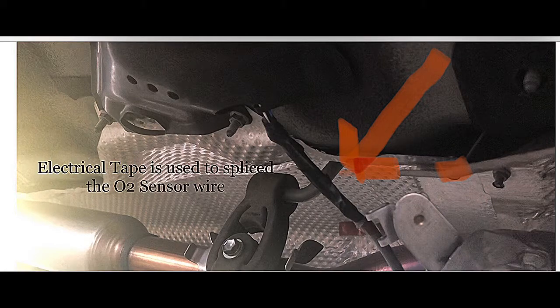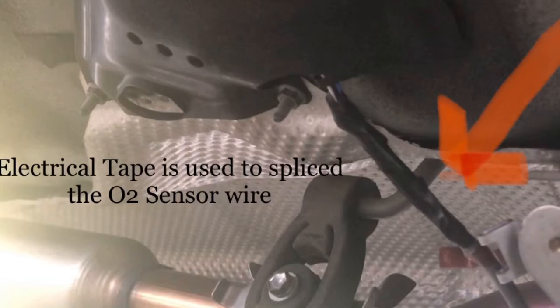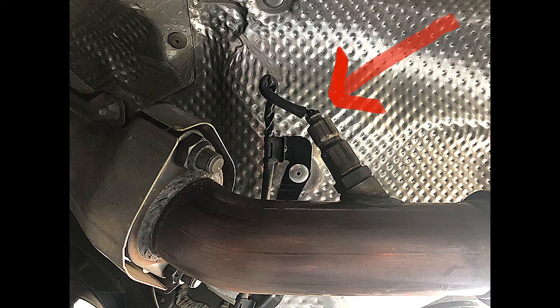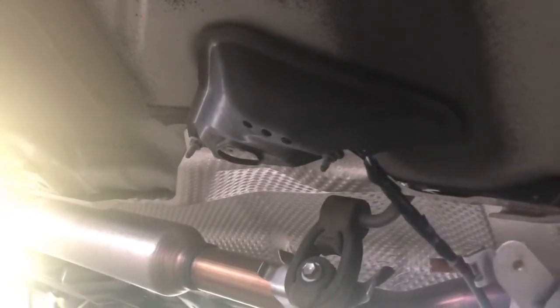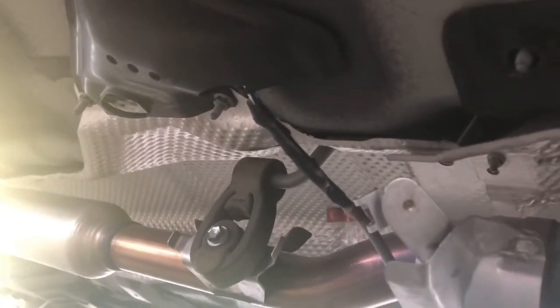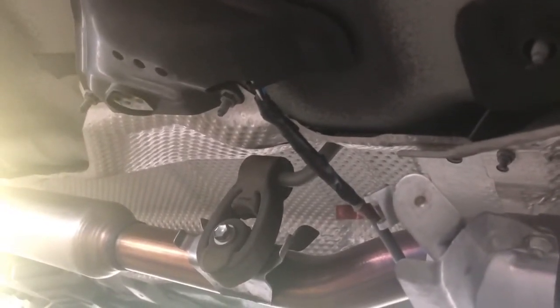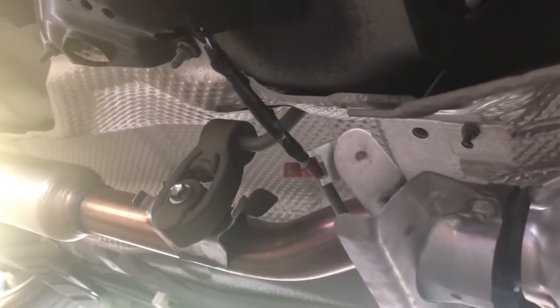Look at the pictures of the oxygen sensor, and they used electrical tape to splice the wire. And that oxygen sensor is after the catalytic converter, and look at the other oxygen sensor before the catalytic converter. It's all twisted. In the middle of this video is a splice box where the connection of the oxygen sensor terminal should be connected inside. But if you follow the wire that's coming out of that splice box, look at that. There's tape on the wires. They used electrical tape to splice it. And that goes, I think, after the catalytic converter.